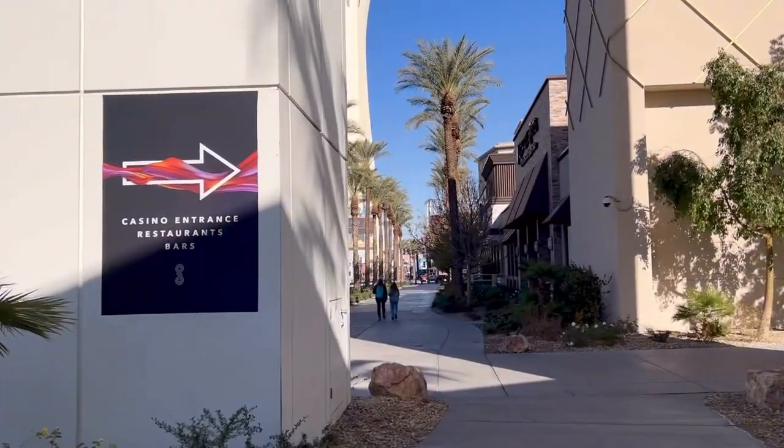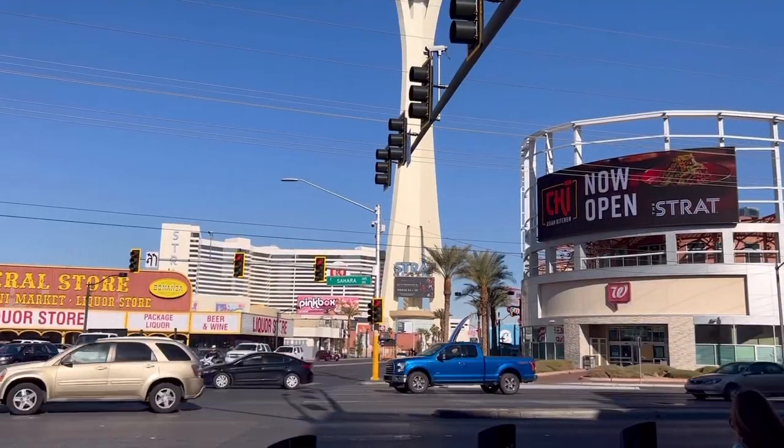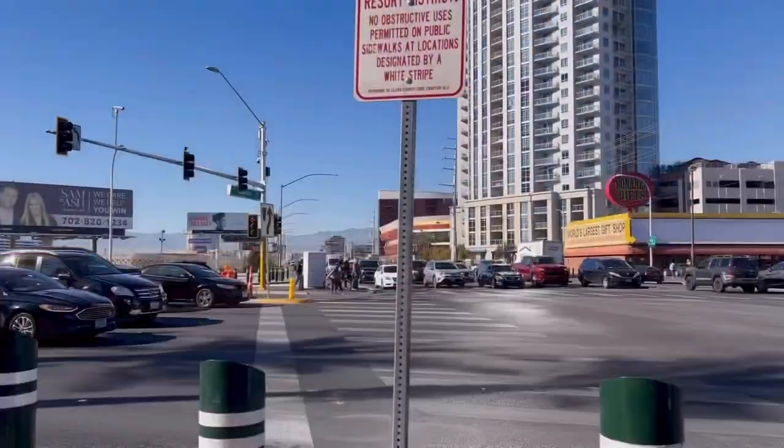Now we're gonna go take a walk over to the Strat, also known as the Stratosphere. I've never walked down here before and I'm very interested to see how the walk goes.